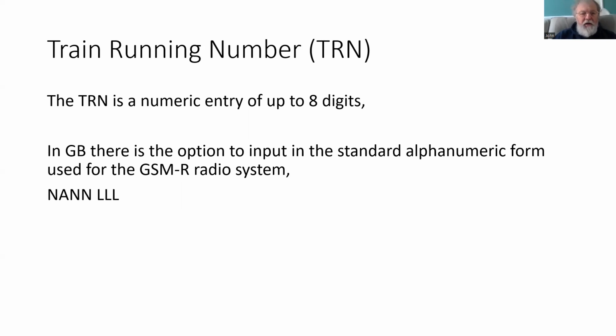To make it unique, we normally add a 3-digit location code, often part of the signal or marker board number. The TRN, the train running number, is sent to the RBC as 8 digits, so our alphanumeric one is converted before it is transmitted.